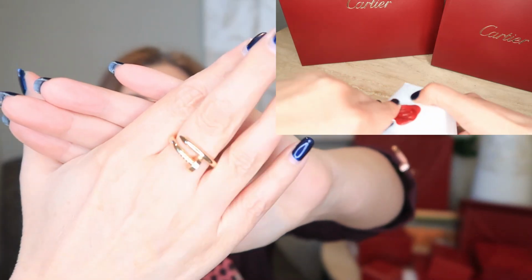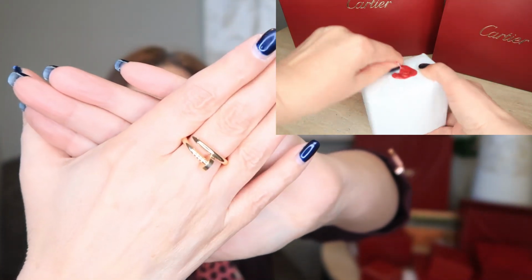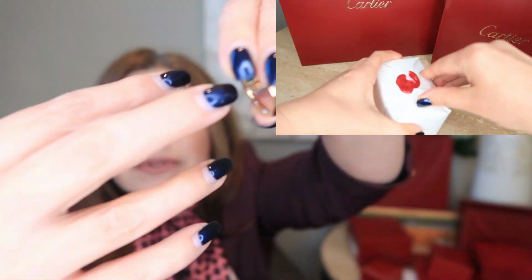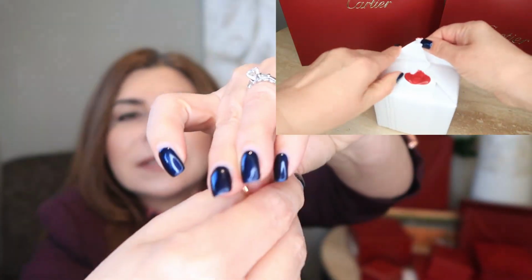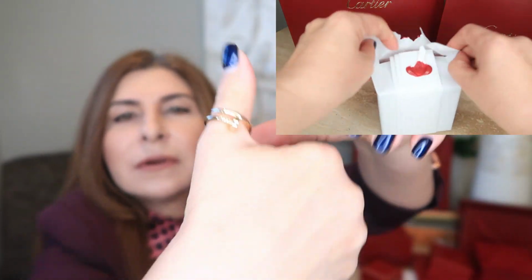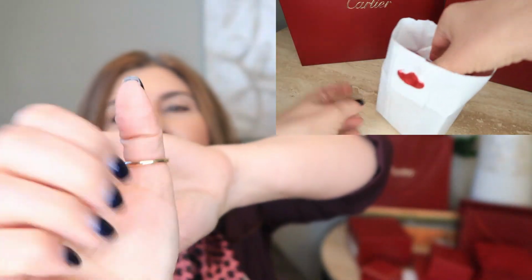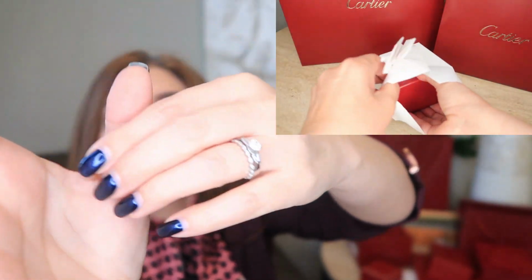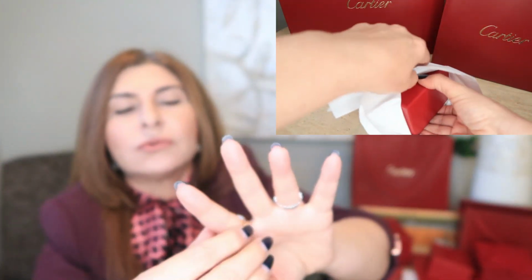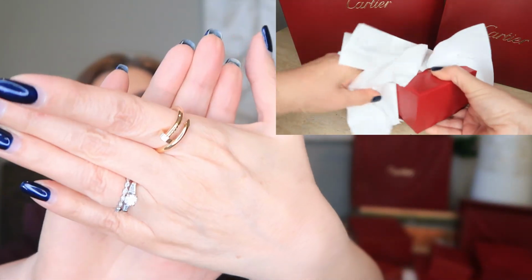Absolutely love it. I got it in size 55, and it can go on several fingers. It can go on that one, it can go on this one, it can even go on my thumb. There you go. So it can go on my thumb, absolutely perfect. It can go also on my left hand. Absolutely love it.